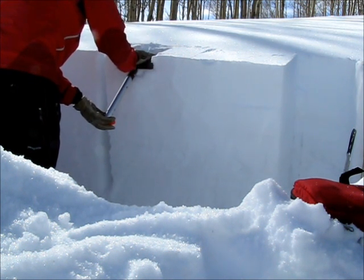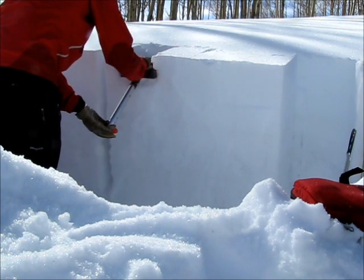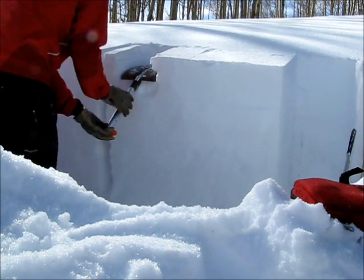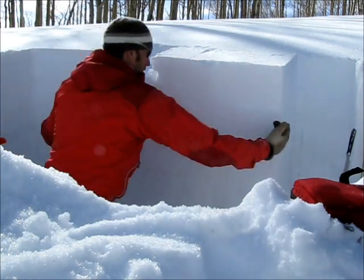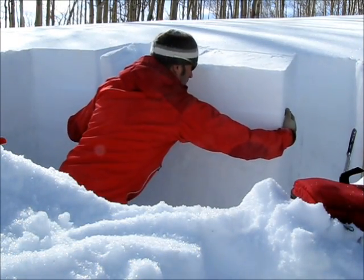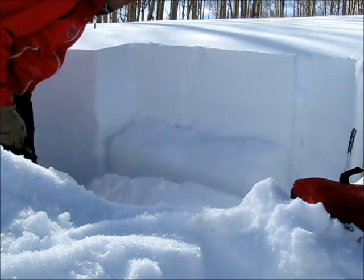In this particular pit, I was on a lower angle slope, about 25 degrees. So the block doesn't jump off the column immediately, but it did collapse suddenly. And with a little tugging on that column, you can see where it failed in those depth hoar grains in the lower part of the snowpack.